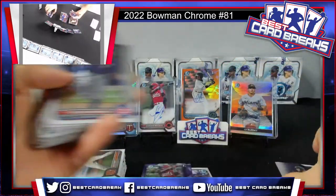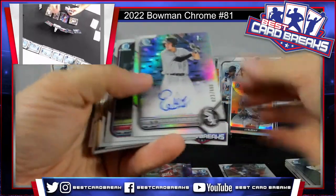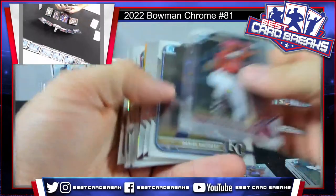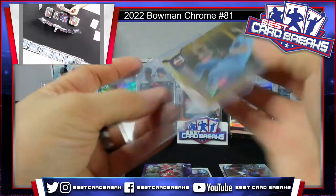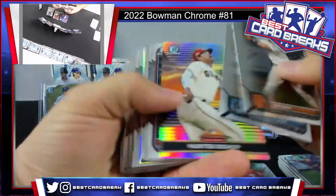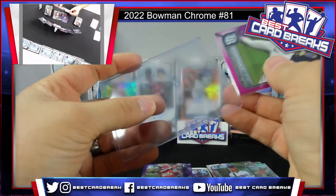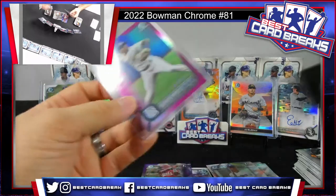Five. Balcazar to 250 there for the Reds. And the White Sox, Eric Hernandez out of 499. Noah Ordway. There you go, Noah. Nice one on the Hernandez. We've got gold, Corey Seager to 50, Rangers. Nice, Wander to 299, Rays. Over to Kyle Taylor. Nice hit, Kyle. That's a true orange. True orange, my friend. Very nice one.